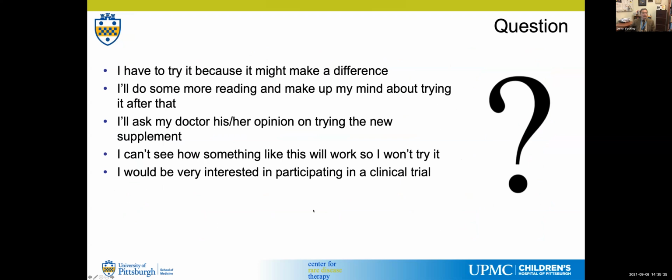All right, number 1, I have to try it because it might make a difference. Number 2, I'll do some more reading and I'll make up my mind about trying it after that. Number 3, I'll ask my doctor his or her opinion on trying the new supplement. The doctors know everything, right? Number 4, can't see how something like this will work, so I won't try it. Or number 5, I would be very interested in participating in a clinical trial.